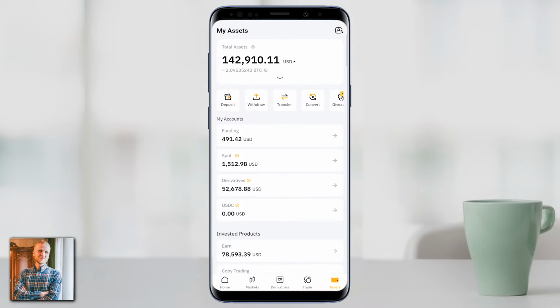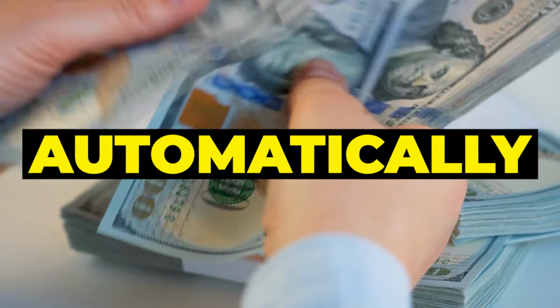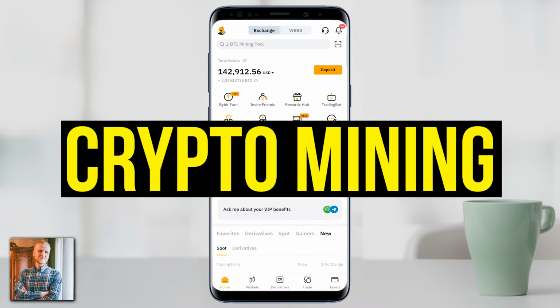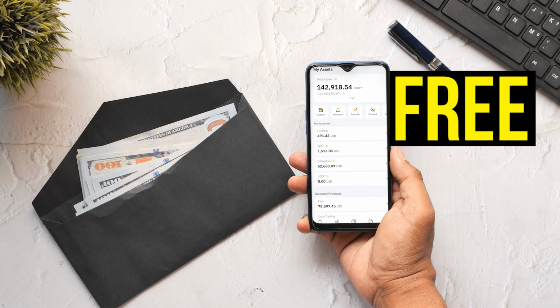Now, when I show you 7 ways to earn money on this app, you will realize that you can earn money automatically. You can also earn money on this app with these free methods. Some people think this is called crypto mining. However, you cannot do real crypto mining on your phone, but you can earn money automatically and use the free methods to earn money too.